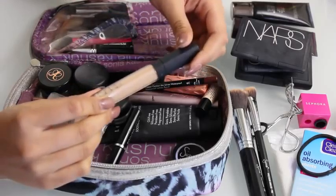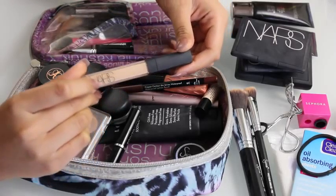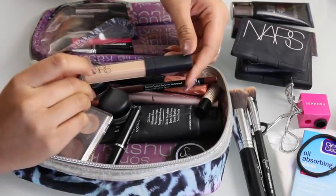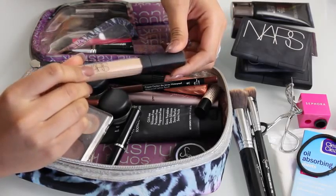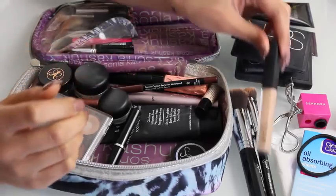Concealer, I have to have my NARS Creamy Concealer in the shade Ginger. This is great all over the face if you have discoloration or blemishes. It's also fantastic for under eye, so I have that, of course.